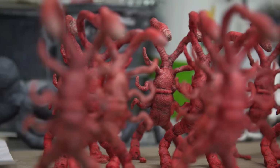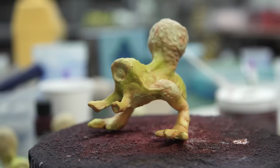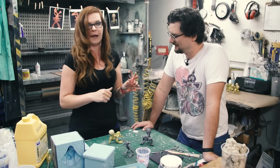Then we gave it an umber wash. You know, Phil likes to get things pretty grimy and dirty. And he came in and said, this is how I did it originally. So I want this to be a bit darker. So we added that. And then we go back through with a dry brush of a pale pink flesh color to really bring out the highlights and some of that texture. Awesome. Kind of same process with this guy as well.